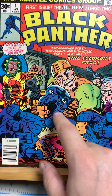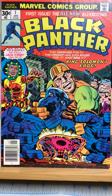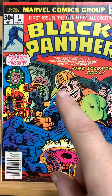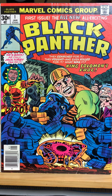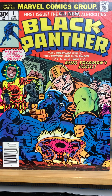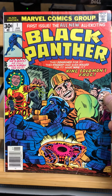This is 1977. So Jack Kirby had left Marvel, went to DC, and now he's returning to Marvel, and he was given Black Panther to work on. Black Panther had a couple appearances in the Fantastic Four, then a guest appearance in Captain America, and then he had like a 13-part story in Jungle Action, which was Don McGregor, really serious, good quality comic. And then we brought him back into this.